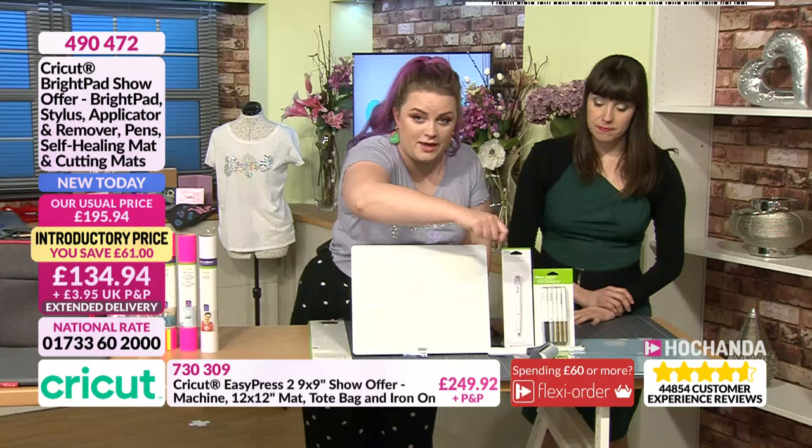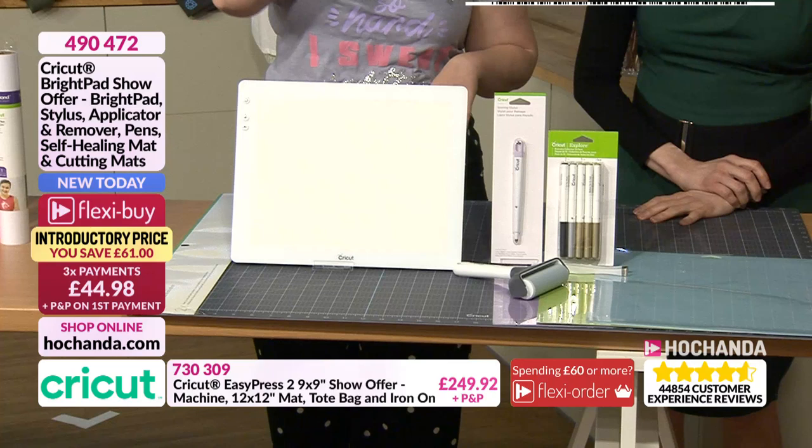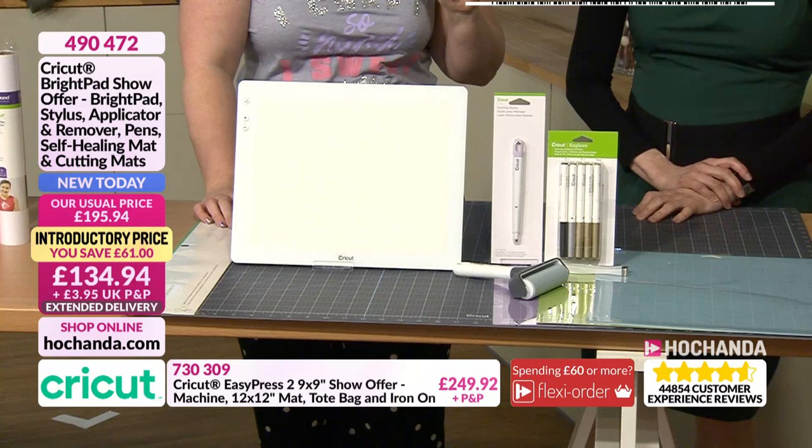Okay. We've got the scoring stylus. This fits in both the Explore Air 2 machine and the Cricut Maker. It fits in that pen slot and it can score for you. So it can score lines on your cards. Lots of uses for that one. So that's a lovely little tool. And then we've got a lovely pen set as well with loads of pens in there. Golds, silvers and your black pens as well.